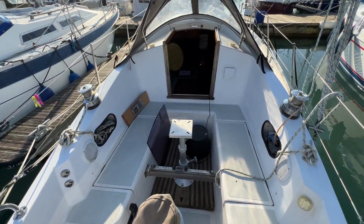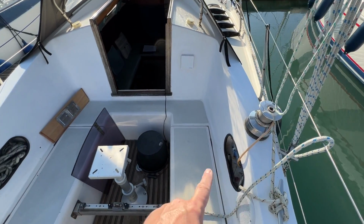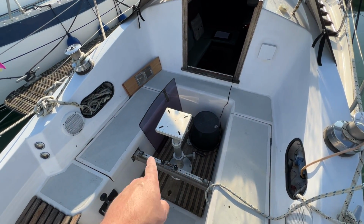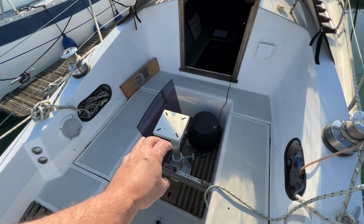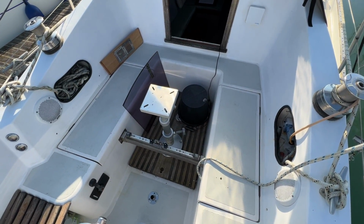Let's move along the starboard side, and at the moment you can see that the main sheet is just stowed to the starboard side. The traveller is here, so in really good reaching distance for the crew if they're sitting here, so they can attend and trim that main sheet.